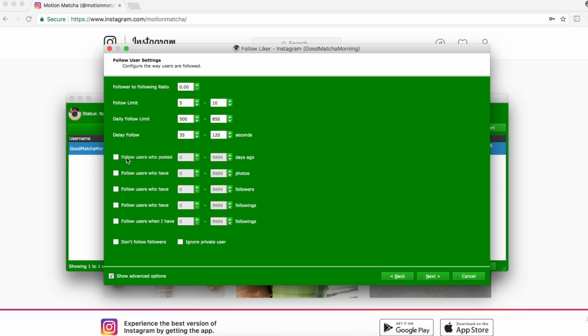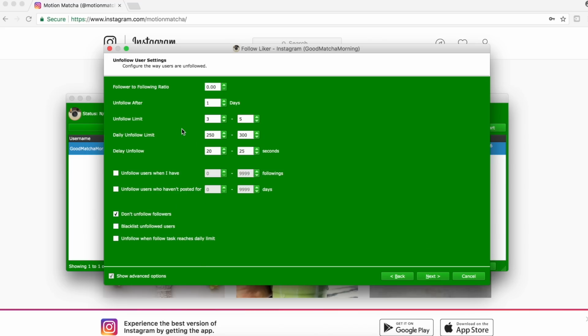You're going to want to check follow users who posted 0 to 30 days ago. So if they haven't posted anything to their profile in over a month, they're obviously not very active. And again, one last thing we want to do here is ignore private users. Let's go next. And this is going to be the unfollow settings. We're going to want to copy the settings we did on the last page.